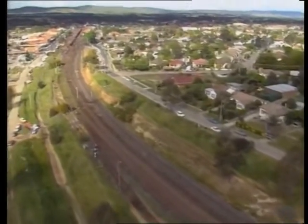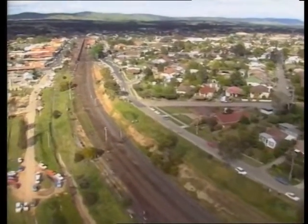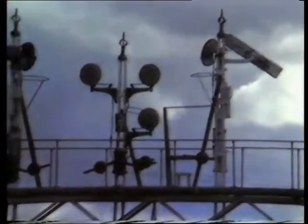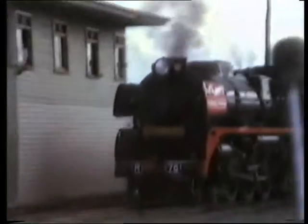It had been a day of really spectacular parallel steaming, but at Seymour Yards, R761 staged a little spectacular all of its own. It ran off the tracks.